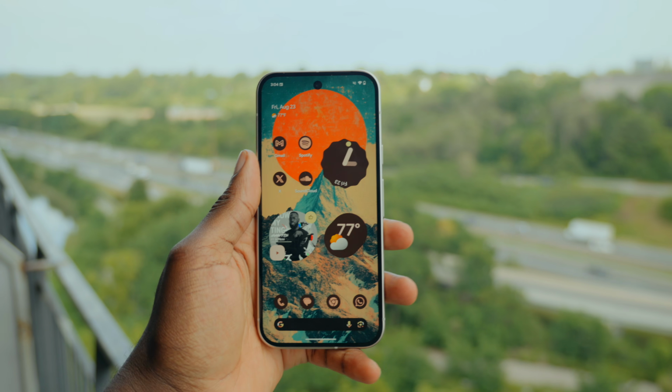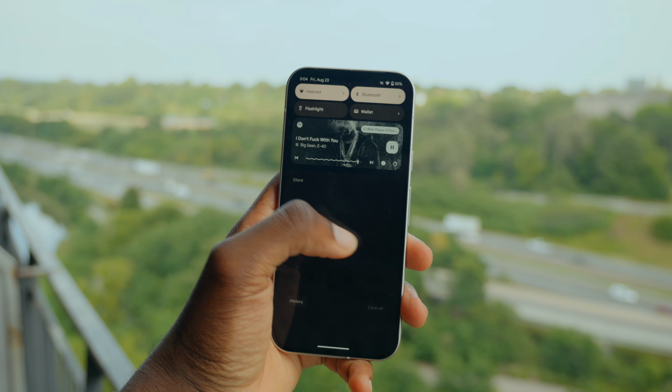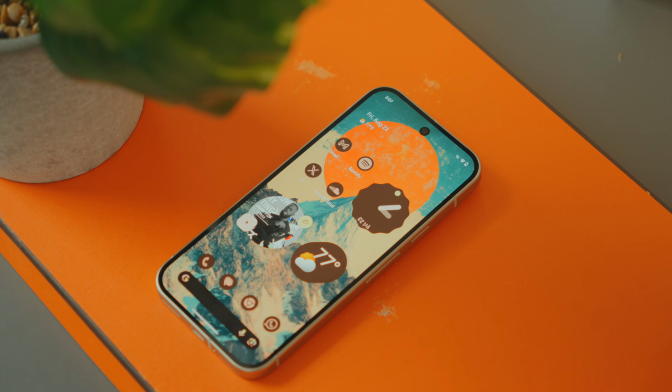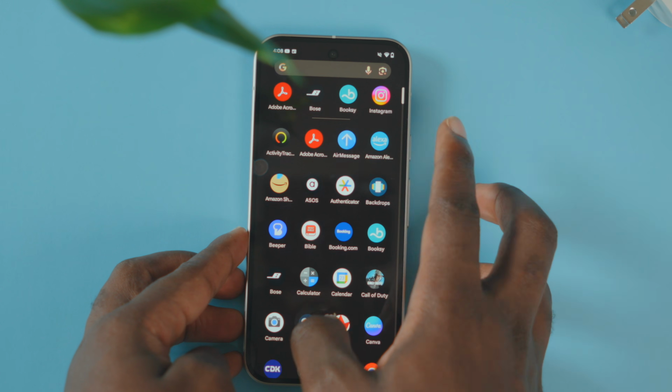Alright, moving to the display, and let's just say both phones brought their A game in this round. The Pixel 9 has a 6.3-inch OLED panel with a variable refresh rate that switches between 60 and 120 Hz. And the brightness, Google really leveled it up this time around.